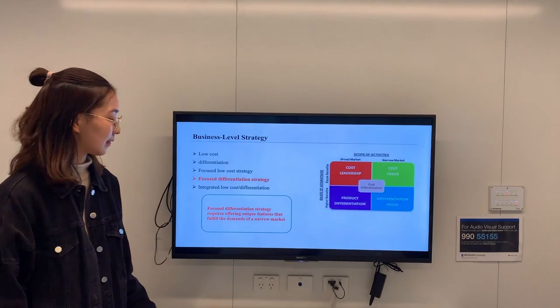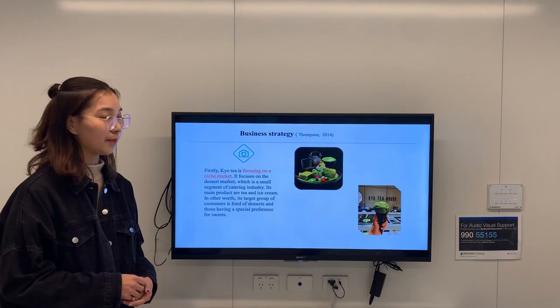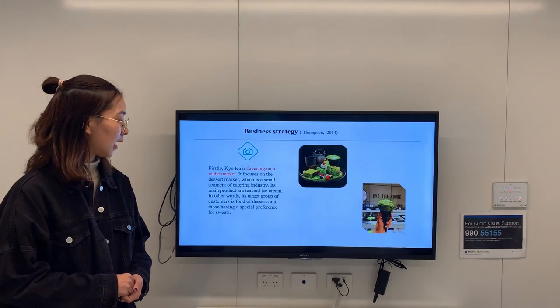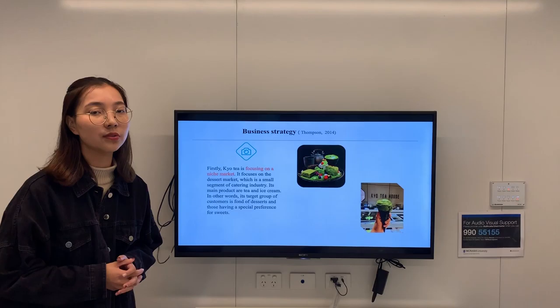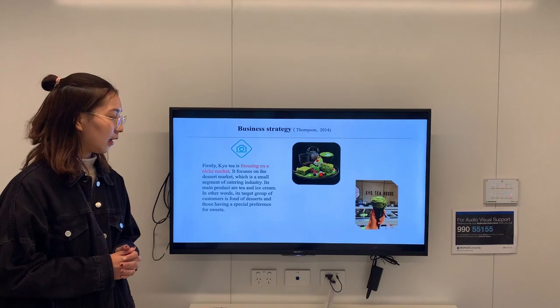Firstly, Kyo Teahouse is focusing on a niche market. It focuses on the dessert market, which is a small segment of the catering industry. Its main products are tea and ice creams. In other words, its target group of customers are those who have a preference for sweet dessert. Narrowing down the scope of target customers, it only has to compete with those similar dessert sellers. That brings advantages to Kyo Teahouse.